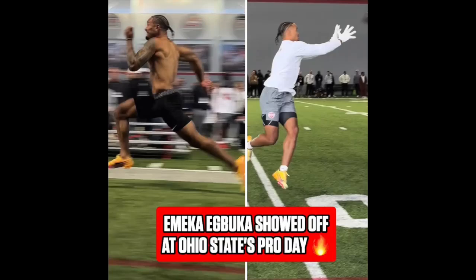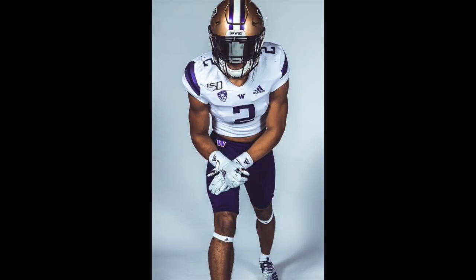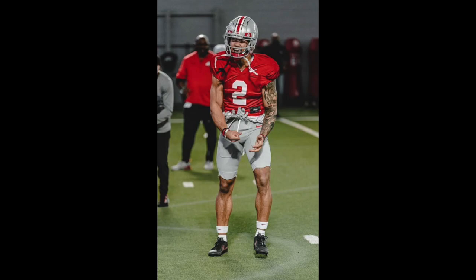So I did a mock draft where I just let the PFF automatically select the players for me. I did a manual selection for the Tennessee Titans. I just picked the best player available for them. Didn't really give that much thought. But in the first round, the PFF selected Emeka Egbuka, wide receiver at Ohio State.